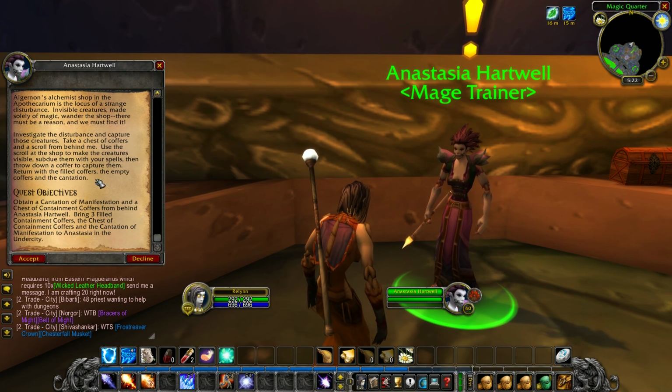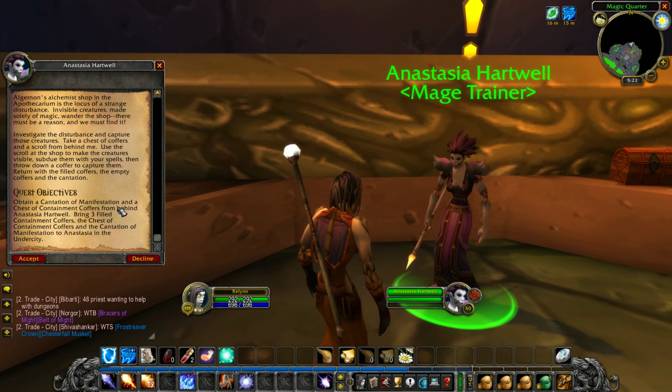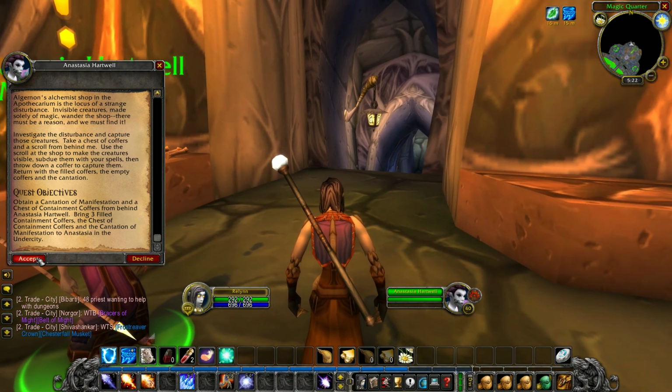Contagion. Okay. Obtain a Contagion of Manifestation and a chest of containment coffers. Yeah, grab the stuff. 3 filled coffers. Wow. Okay.